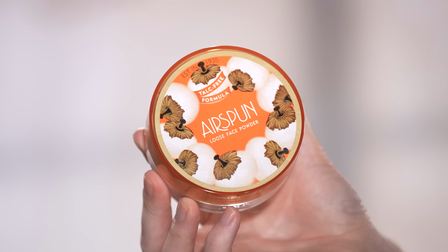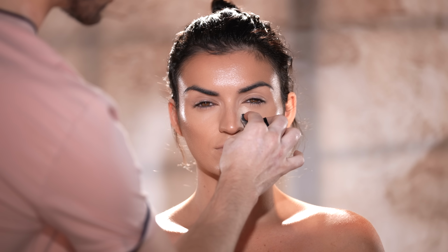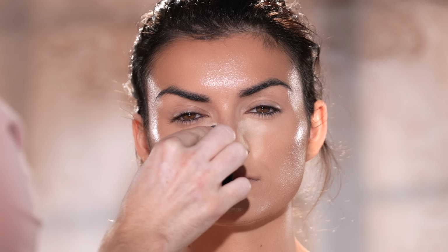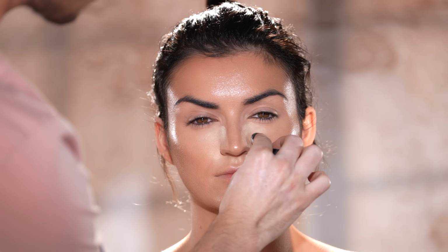So I'm going to take the Airspun translucent setting powder to set and lock this concealer into place, really pressing that product in there with a powder puff in that direct under eye area. I am going to need to come back to this powder in a moment, which will give me a chance to share my thoughts on it.